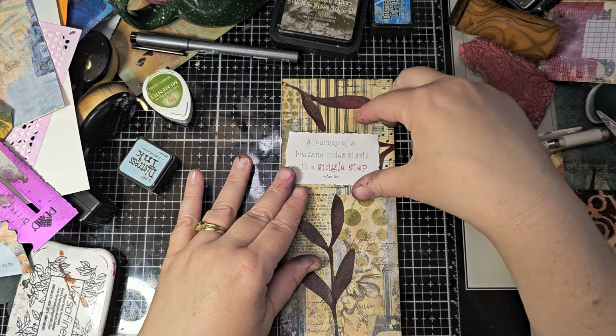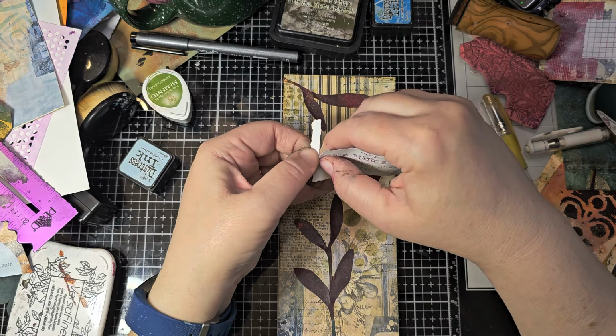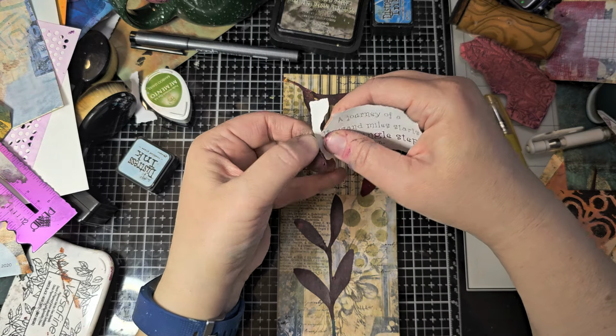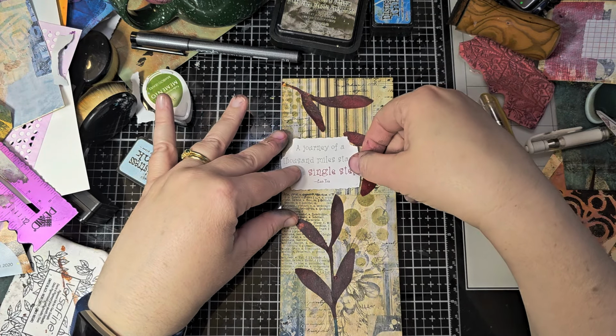It covers up too much of that. What if I just rip it more on the sides so I have more of the background showing? Or I could write it. Oh, that helped a little bit. At least now more of that will show.